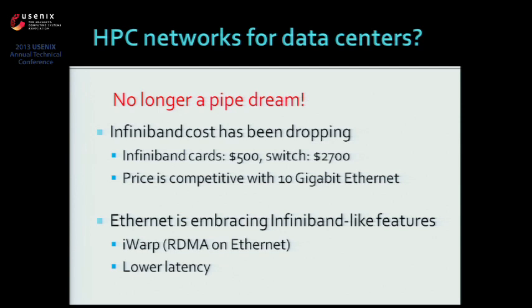At the same time, Ethernet is starting to embrace InfiniBand-like features. For example, there is a proposal called iWarp that brings remote direct memory access to Ethernet, and there are several proposals to reduce Ethernet's latency, among other things, by bypassing the kernel. You'll hear another talk about that topic during this conference.